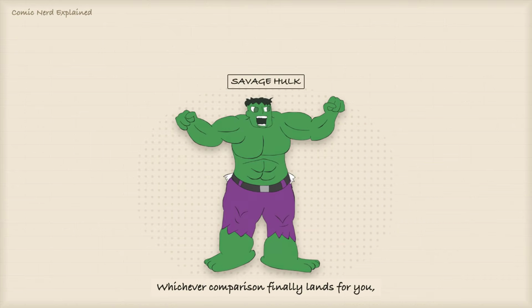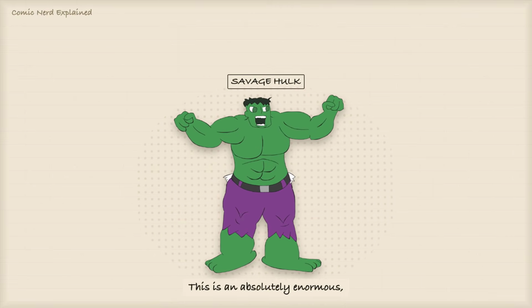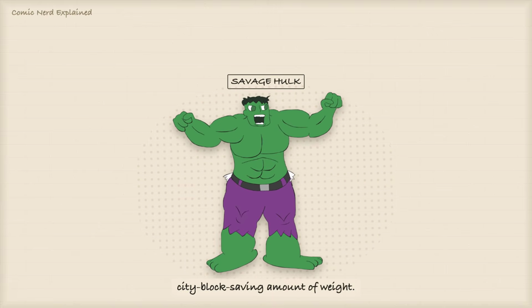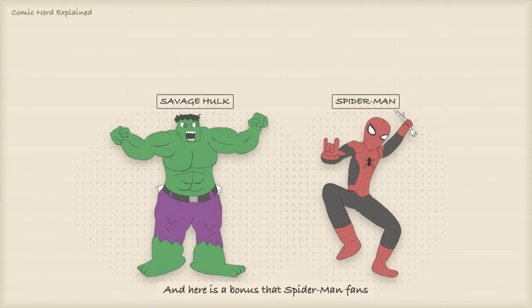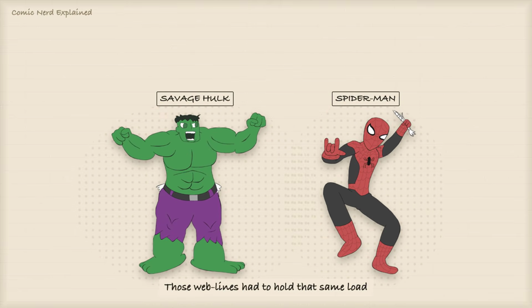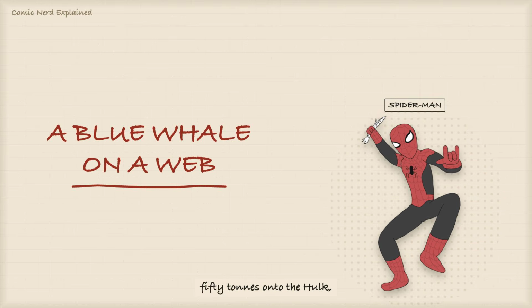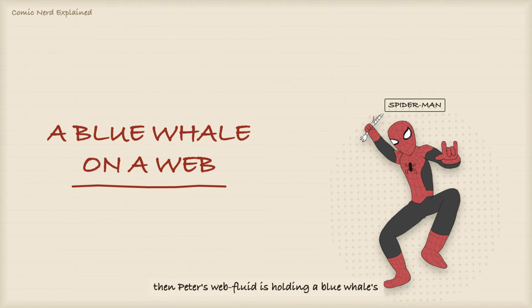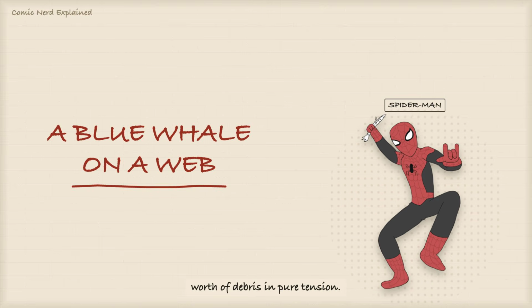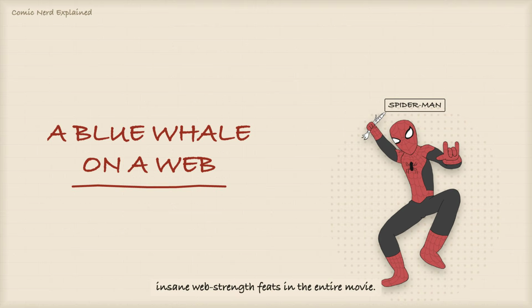Whichever comparison finally lands for you, the point is exactly the same. This is an absolutely enormous, city-block-saving amount of weight. And here is a bonus that Spider-Man fans will love. Those web lines had to hold that same load without snapping. If the webbing is genuinely tethering 150 tons onto the Hulk, then Peter's web fluid is holding a blue whale's worth of debris in pure tension. That quietly doubles as one of the most insane web strength feats in the entire movie.